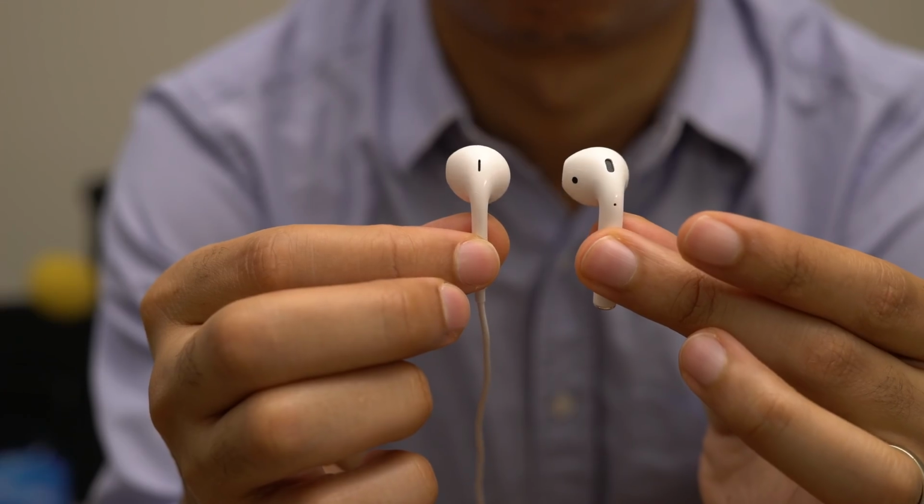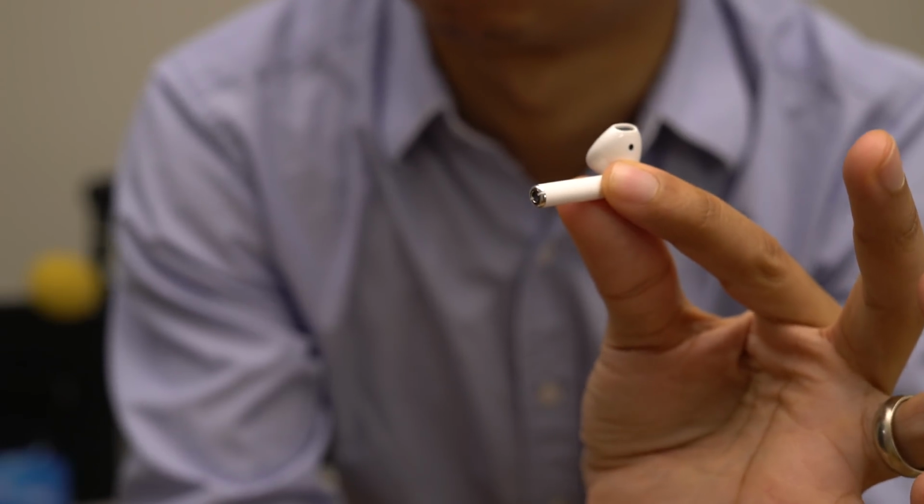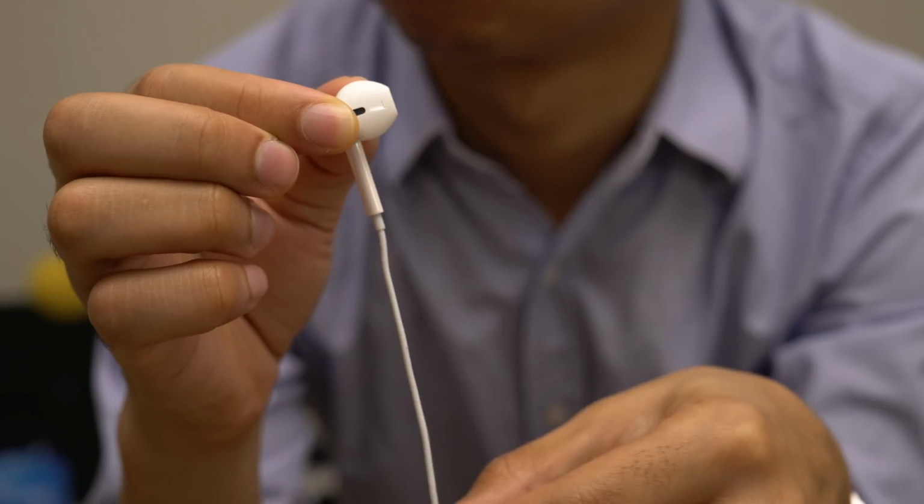The AirPods are small and light, which means that wearing them for an extended amount of time shouldn't be an issue. And the fact that the unit lacks a cord makes the whole setup feel even more lightweight because there's nothing tugging on your ears.